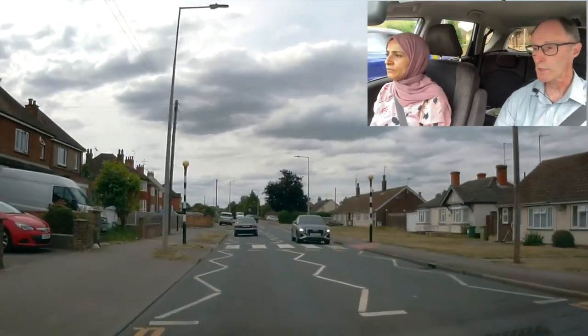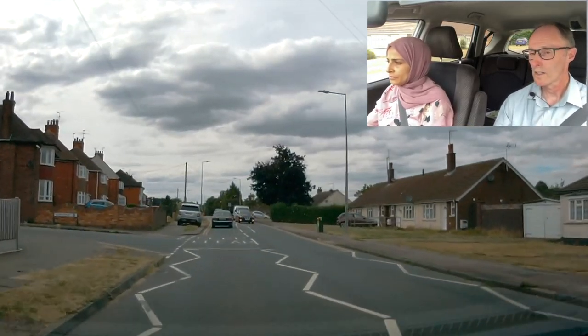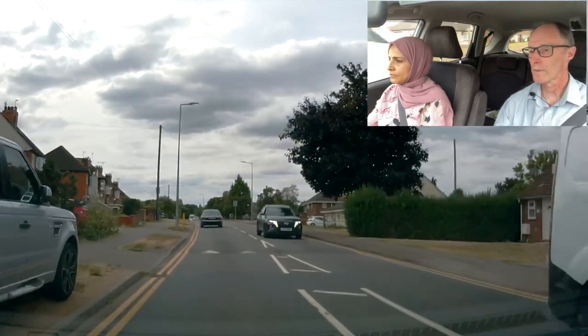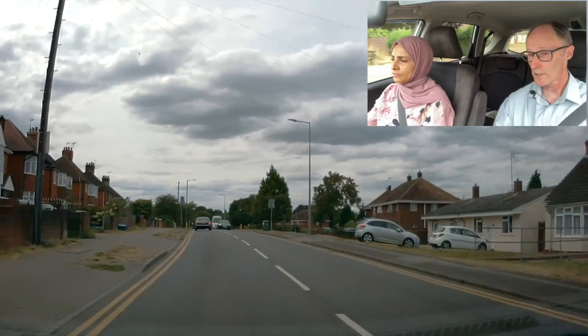It's a fine line between going and waiting sometimes. But slow it down a little bit more, let him get ahead of you. It'll be safer. Because if he slows down on the roundabout because he misses a gear or something, then you're going to be braking, aren't you?